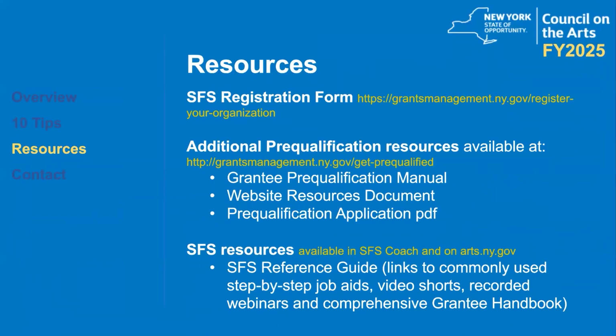As a last note, SFS has many great training resources. They even have a special website for training and materials on the grants management website. Additional training and reference materials are available in SFS Coach. To access SFS Coach, log in to SFS and select the SFS Coach training tile on your homepage or the SFS Coach training icon in the menu. Here are a few resources.